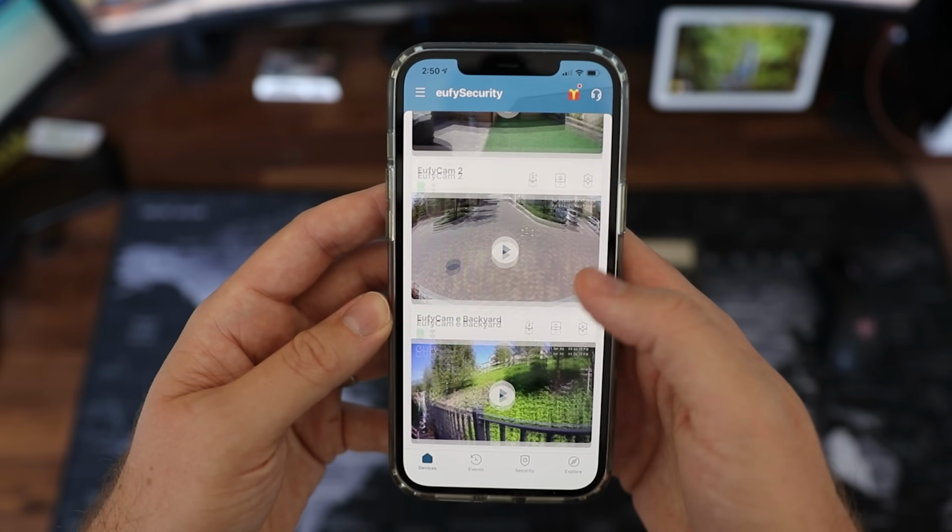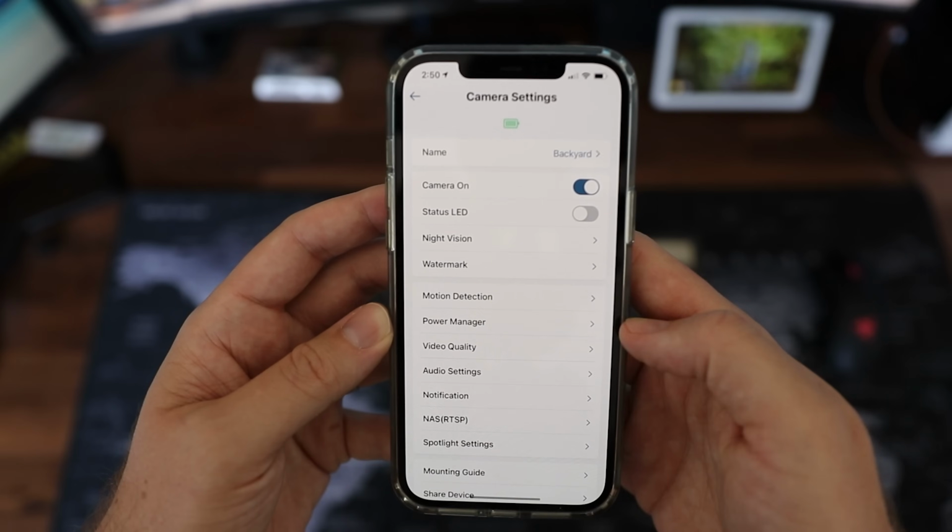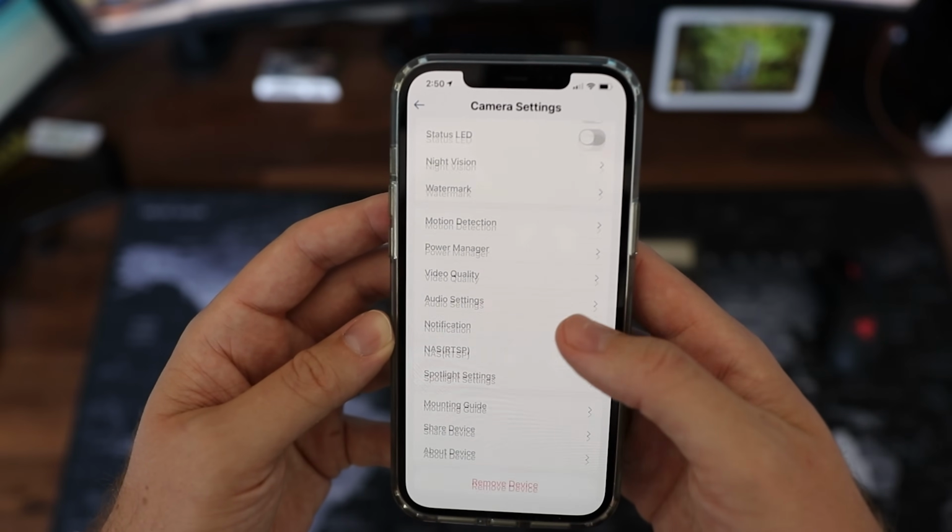Next up are the Eufy cameras. Now, Eufy took a page from Arlo when they set up their app. They're very similar apps. You get to see all the cameras broken out, and you can select each one to view the settings or click on it for live view.